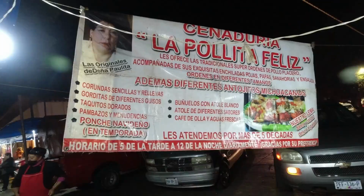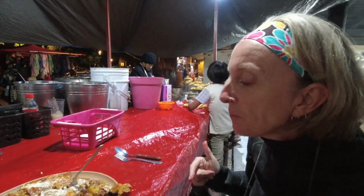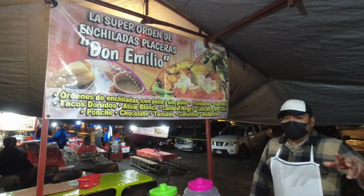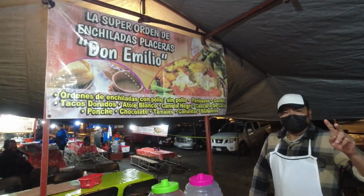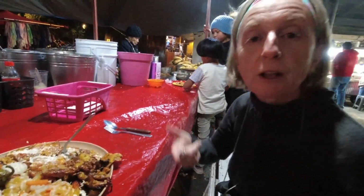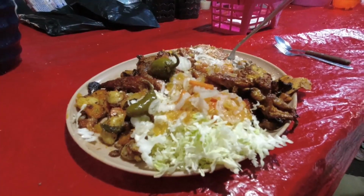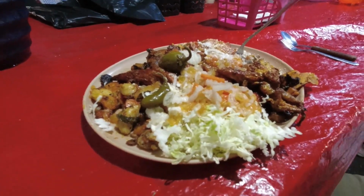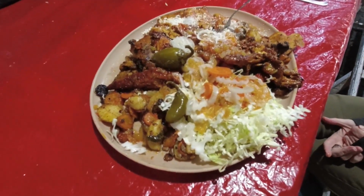Last night we had the order at La Pollita Feliz for 100 pesos. Tonight we're at Enchiladas Placeras Don Emilio, which is legendary here in Pátzcuaro. But we took it up a notch. We got the big platter for 140 pesos, which is about $7. And this is between two of us. And this is a delightful beast that we're about to look into.